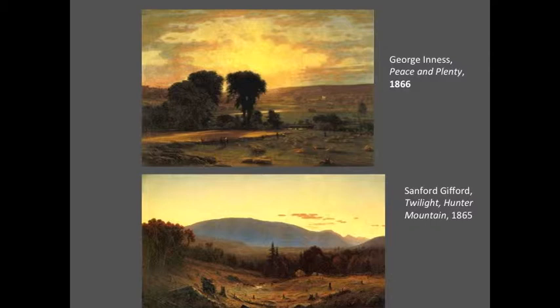Whereas here, it's like, where's the trauma? We're all back at the farm, everything is great. We won, and the future is golden. Compared to Sanford Gifford's painting, Sanford Gifford was actually in the war. There are these wonderful photographs of him.